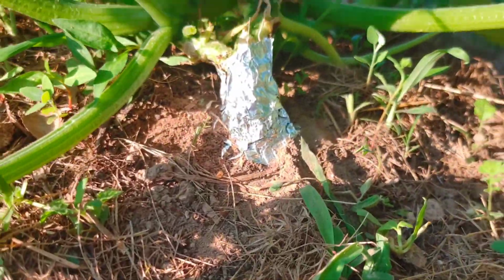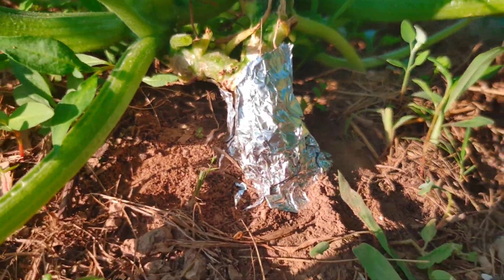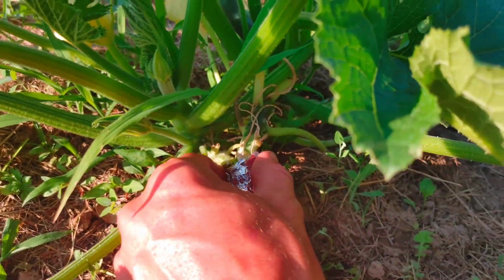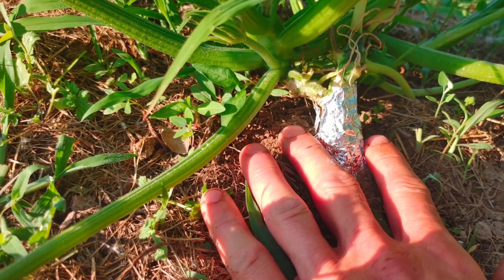So there it is. My zucchini looks like it's ready to go to a rave party in the year 2065 with its chrome gown on now. Only time will tell if this is actually going to work.